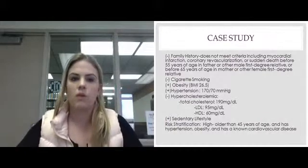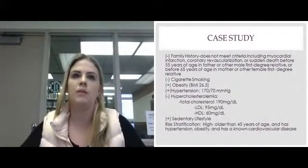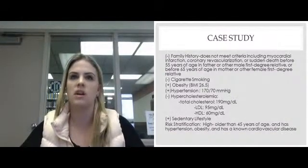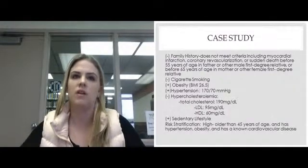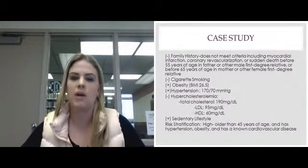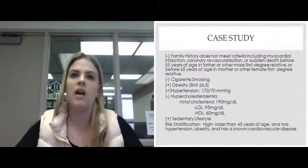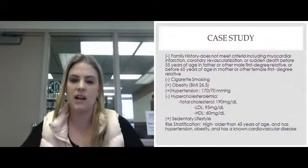When evaluating him, I found that he didn't have a family history of myocardial infarction, coronary revascularization, or sudden death before 55 years of age in father or other male first-degree relative, or before 65 years of age in mother or other female first-degree relative. He doesn't smoke. However, he is obese. His body mass index is 26.5. He doesn't suffer from hypercholesterolemia, and he has a sedentary lifestyle. I've classified him as high risk.